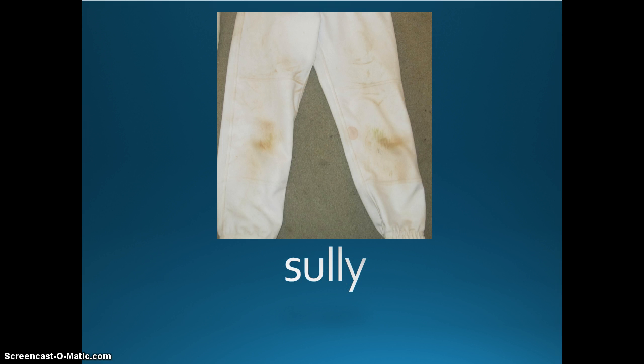Next one is sully, and I chose these baseball pants that are white, and they're pretty sullied there. It's a verb. The first syllable is accented. It means to soil, stain, or tarnish. Could be actually to get something dirty because you fell down or you slid or something, but you could also say that somebody's reputation has been sullied. If you're trying to spread rumors about somebody and they're untrue, that means their reputation has been sullied. Okay, it's been damaged or stained. The synonym is pollute. Antonym is purify, to make clean.